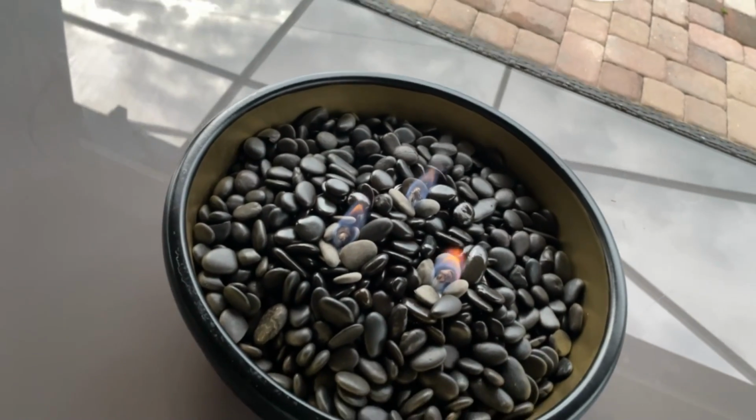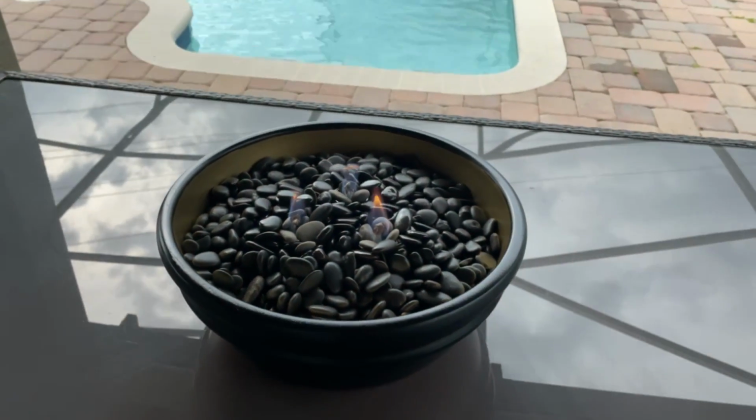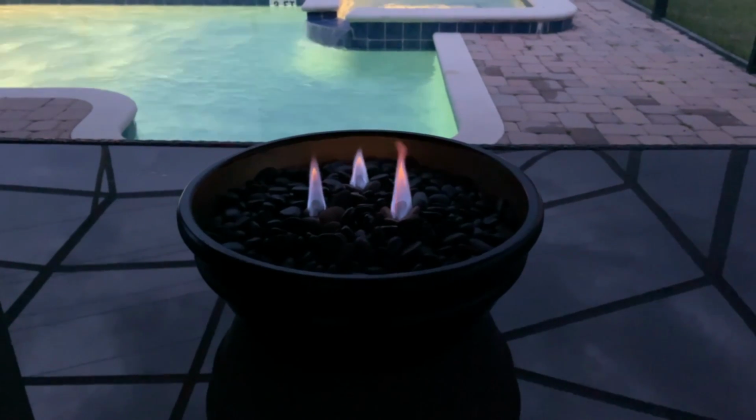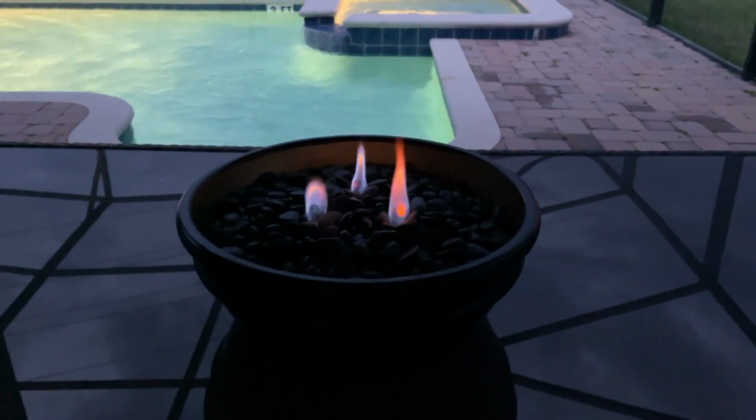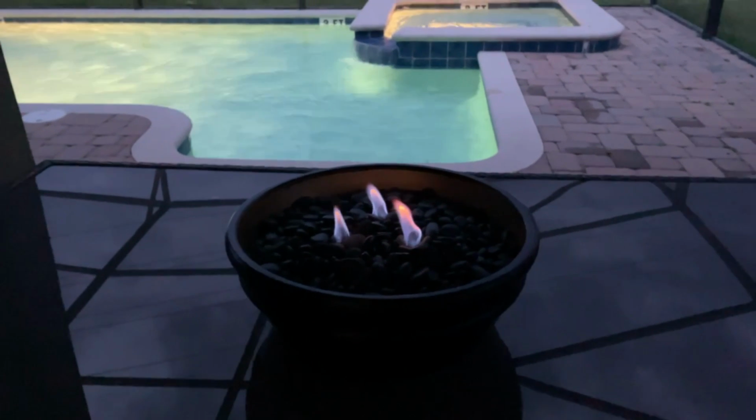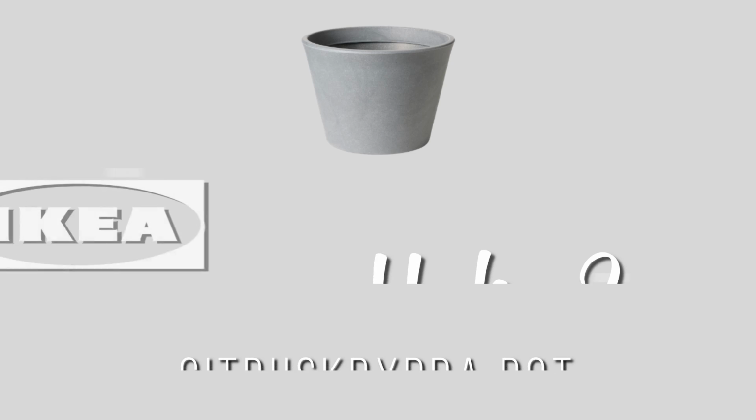Just a little bit of paint and some fuel cans and some Dollar Tree stones, and you have an elegant piece for ambiance at night or to roast some marshmallows while visiting with friends. This hack is so much fun. I just love it. But what do you think?